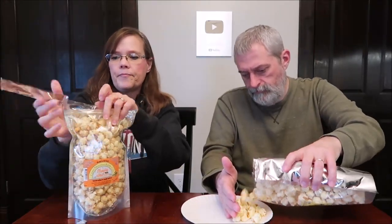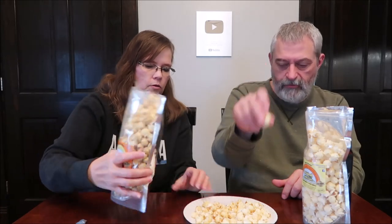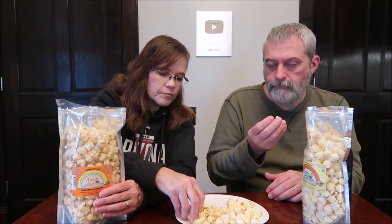This is the maple. I like the kind of popcorn they use too. It's that big, fat popcorn. Looks like a brain. It says ingredients: corn, corn oil, maple sugar, and salt. That's it. When I eat popcorn, I don't grab just one piece. It's at least two. Like I said, I really like that they use this fat popcorn.